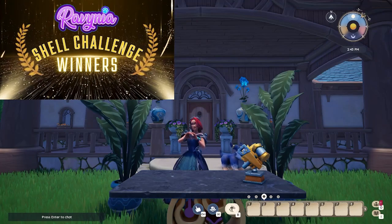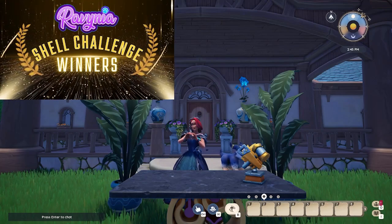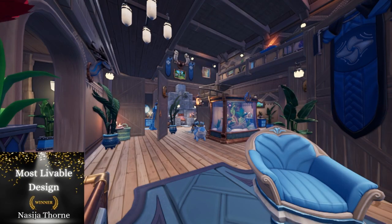The award for most livable design also could have gone to about 10 people who submitted shells for this challenge, but truly the plot that I couldn't stop thinking about wanting to live in as my actual home had to be the one that was designed by Nasidja Thorne. Between the way that you laid everything out, the way that you created extra spaces using building blocks, the colors and the furniture that you chose that made it feel very rich and ritzy, but also comfortable, I just couldn't stop thinking about how much I would love to live in a home like this.